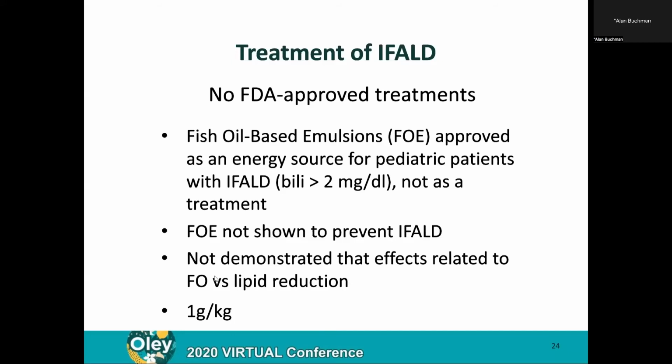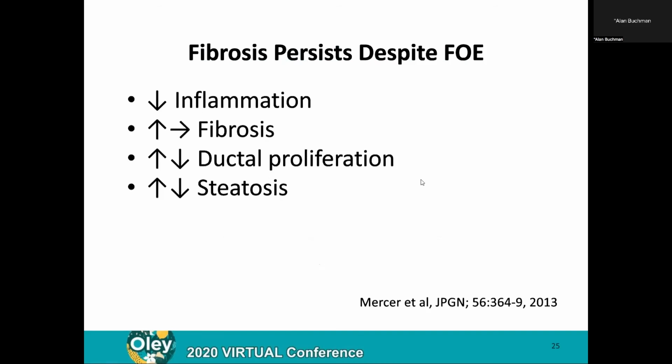But what's not clear is that using fish oil itself is a treatment for IFALD. In fact, it's approved as an energy source, just like anything else in individuals with IFALD, but not as a treatment for IFALD. An important distinction, because why? Fibrosis may actually still increase. This is our biggest concern. Ductal proliferation increases, and steatosis may continue to increase as well, despite being switched to fish oil.